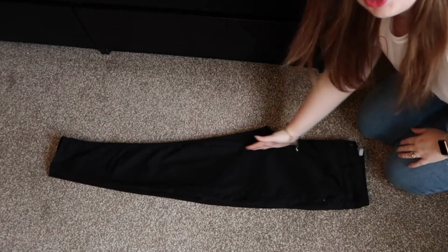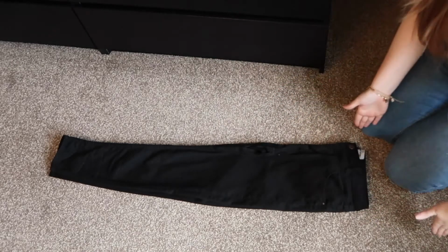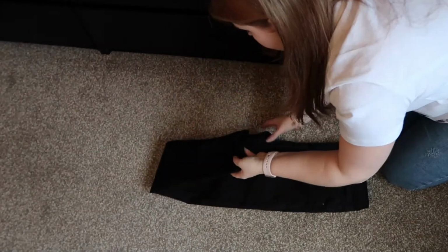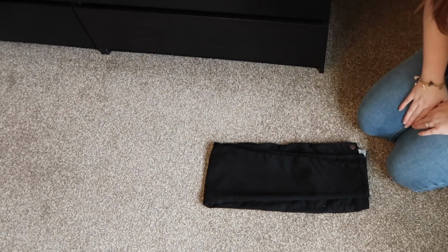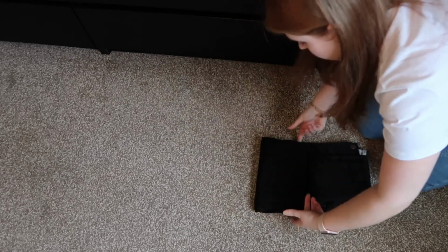And with this little bit that juts out here, when you've got a pair of trousers, you just fold that in a little bit. So you've got kind of a true rectangle shape. Then you fold this in half, like this. And then depending on the thickness of the clothes, you either half and half it again or you third it. So I'm gonna third this one because the jeans are quite thick.